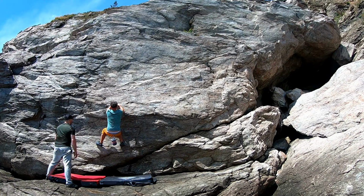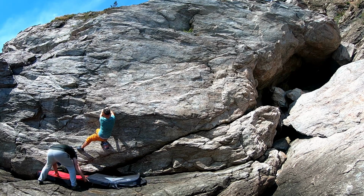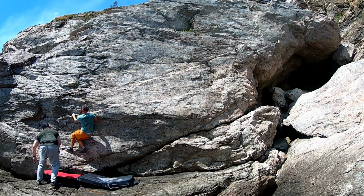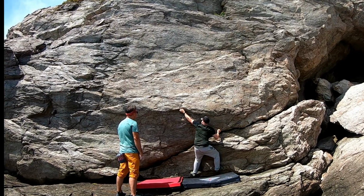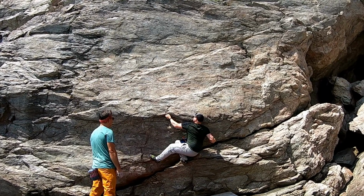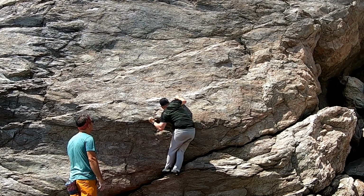We're just gonna do this small little traverse here. It's a very fun little route. On this run I have my La Sportiva Tarantulas. I find it more difficult than when I had my drones.